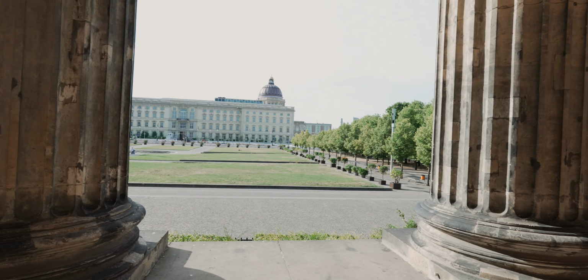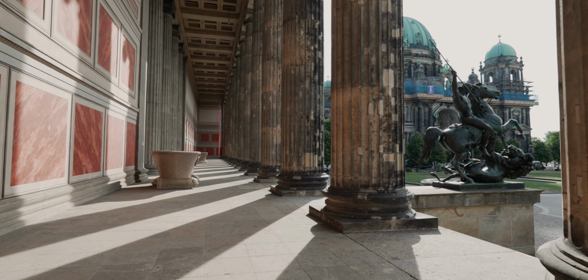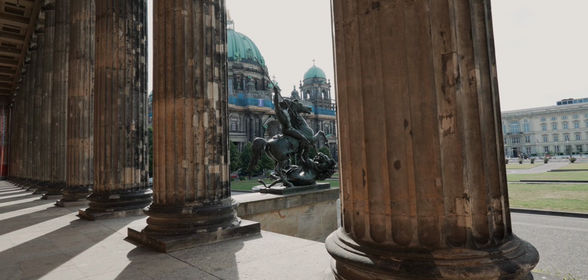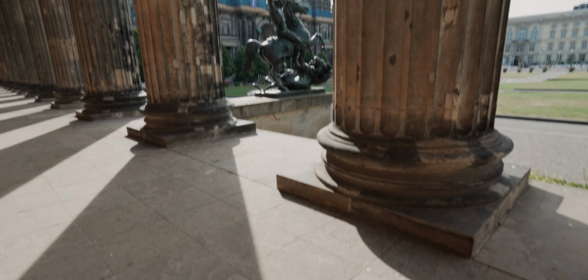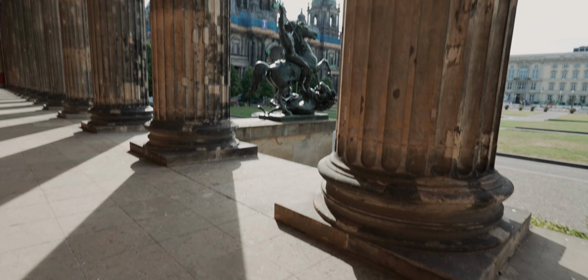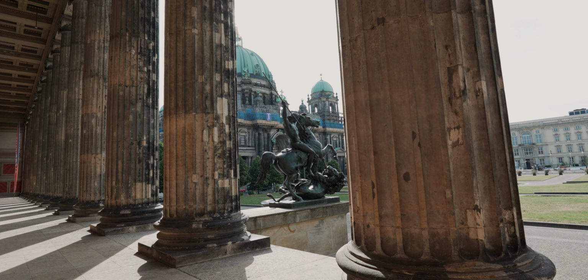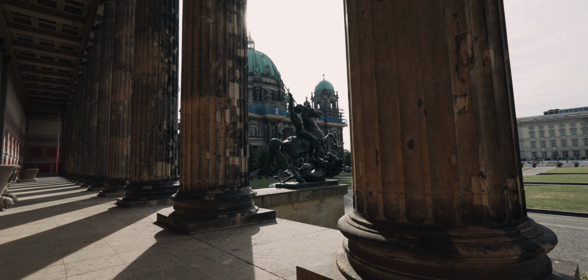Even though I mentioned that standard stabilization is probably going to be good enough, especially since 4K 60 footage is going to be slowed down, I'm still curious how active stabilization is going to do. So right now we're in this really cool spot, and what I want to do is push through these pillars and reveal the Alex Tower behind this horseman fighting this lion. And we're going to start in the same spot right here. And we're going to do a slow push-in using standard stabilization first and then active and see if it even makes a difference.